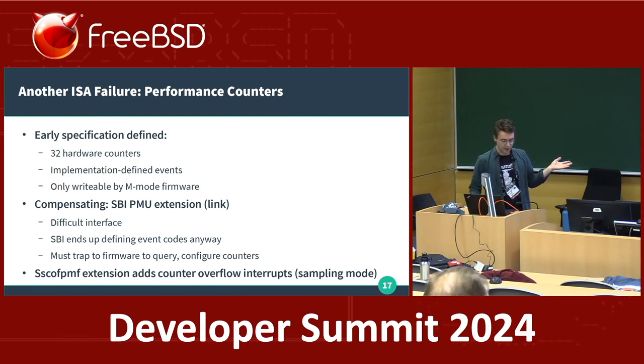Also, they've defined this. I'm not even going to try to read it. This extension adds the ability for counter overflows to generate interrupts. So if you want to use pmcstat in sampling mode to measure where your application is spending time, that requires these overflow interrupts to interrupt at a regular interval. Because this is not defined as part of the base ISA, even with the PMU extension fully implemented, what you can actually do and measure on the Unmatched board, for example, is not very useful.